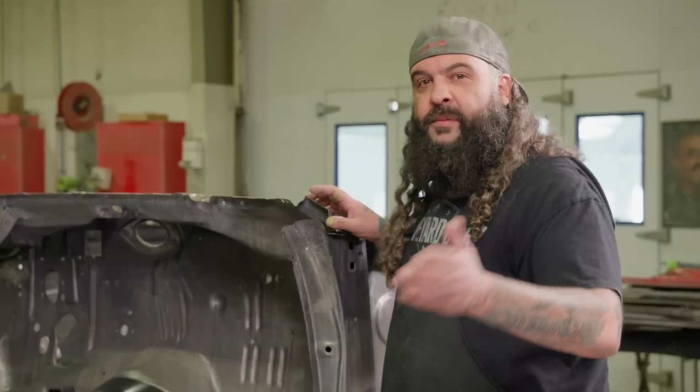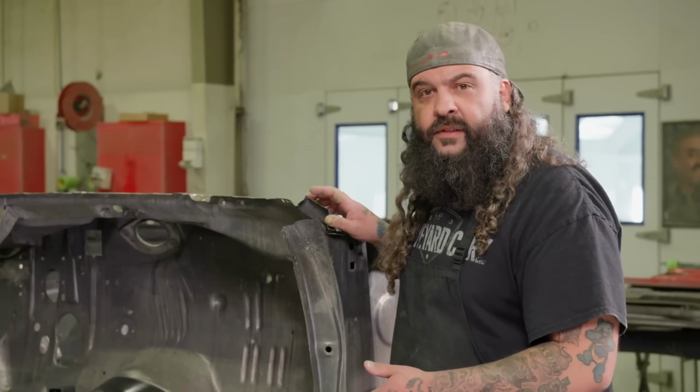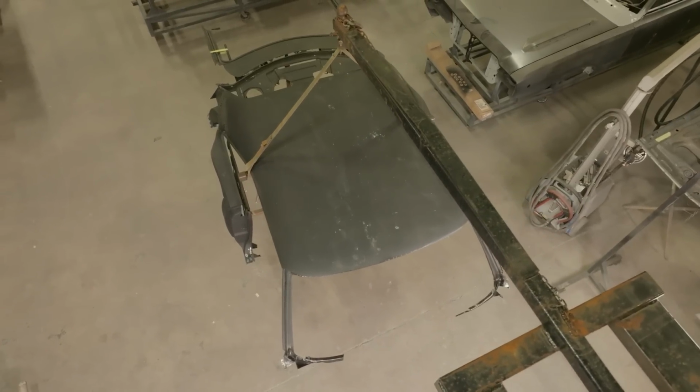Go ahead. I'm just helping. Okay. What else is there? Apparently that's all. Okay, can we put the roof on now? Yeah. Okay. When I was a little kid, I didn't have anything, okay?